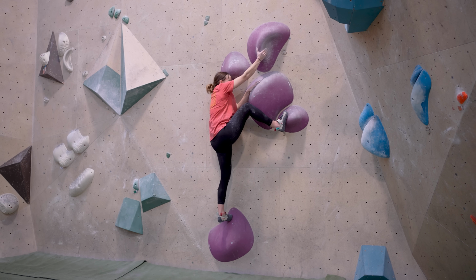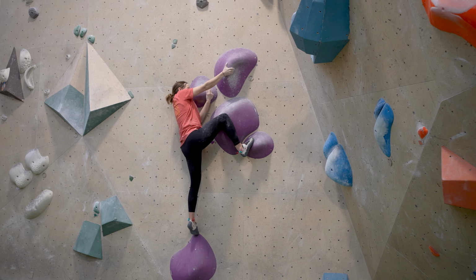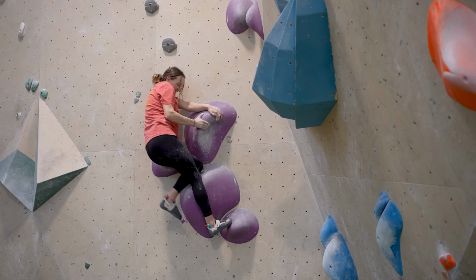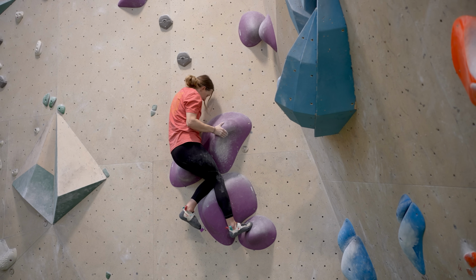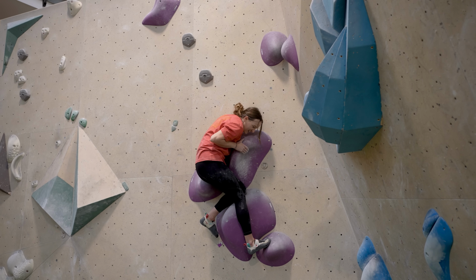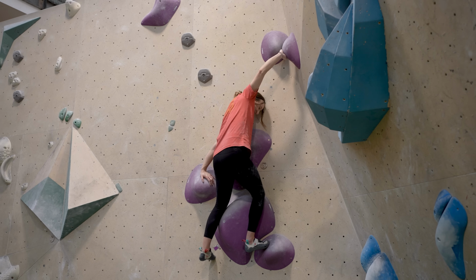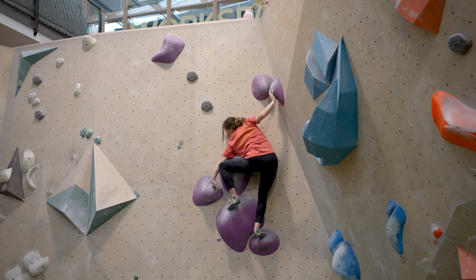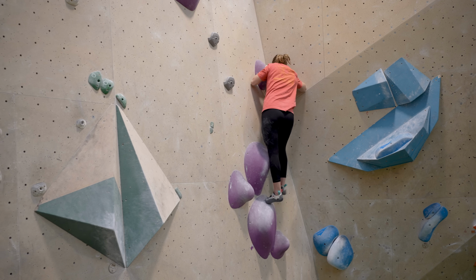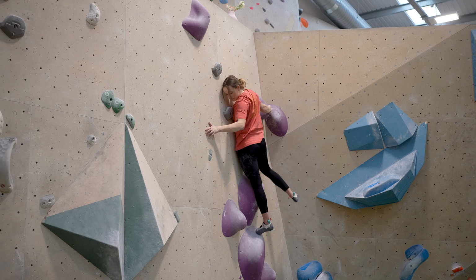Yeah, nice, good compression. That's it, trust that right hand. Another knee jam. Yes, come on. Set. Yeah, stand up nice and tall. That's it.